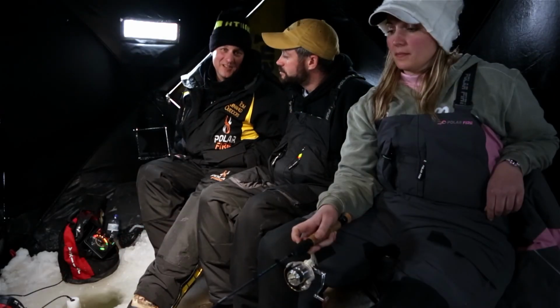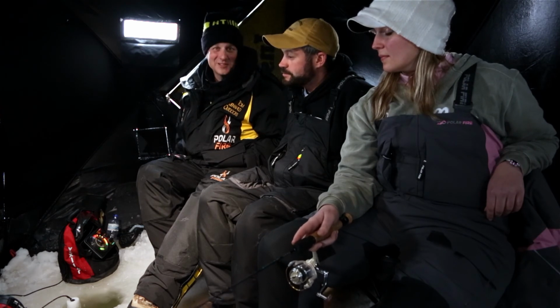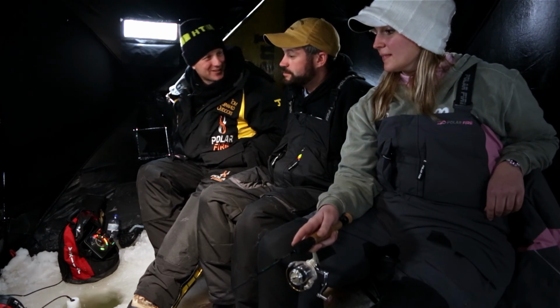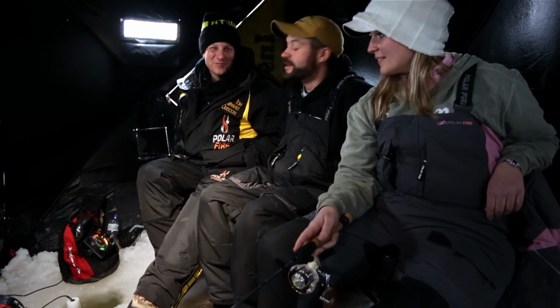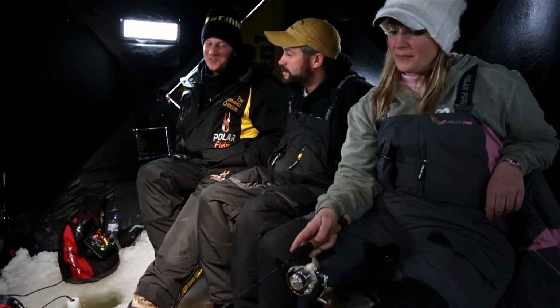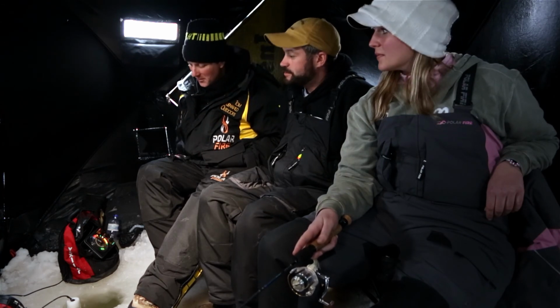Hey, this has been a great day out on the ice. Here we are, Lake Superior, big water. I like to call it Gitchee Gumee Bliss. I think Gitchee Gumee is Chippewa or Native American language for big water, if I'm not mistaken. This is big water, this is big adventure. It's lots of fun. Cold front kind of turned things down a little bit. It was a tough bite.